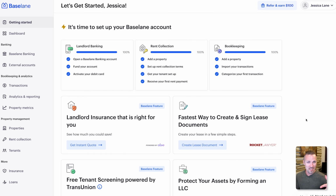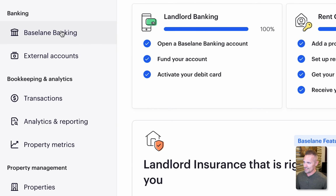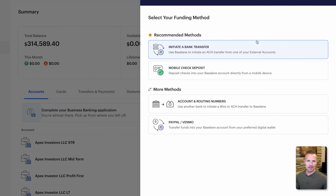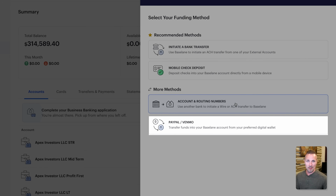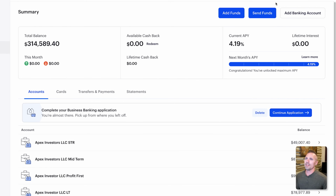So getting back into Baselane's core bread and butter, let's start off with landlord banking and see how that works. If we go over here to the left sidebar, we can see Baselane banking. And the way this works is you can add funds right here, and you can add them by transferring them from any other existing bank, or you can do a mobile check deposit, or you can even do it with PayPal and Venmo if you want to. So they give you a lot of different ways to add funds to your bank account.